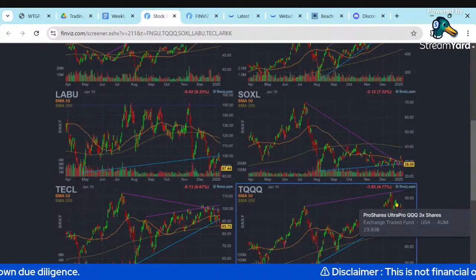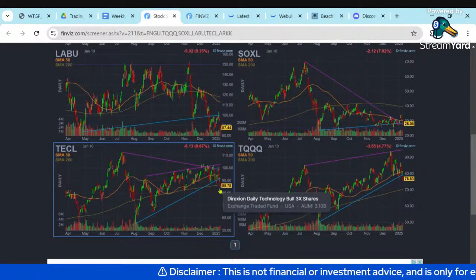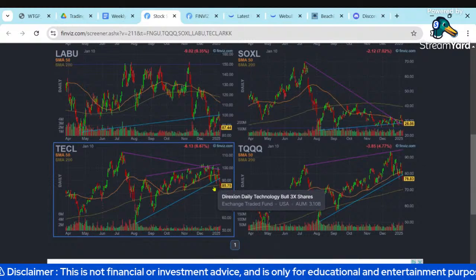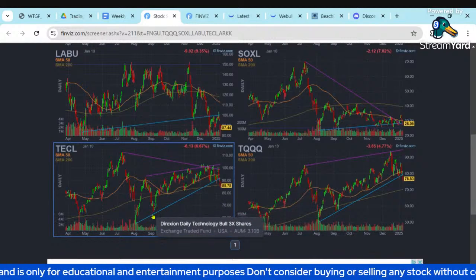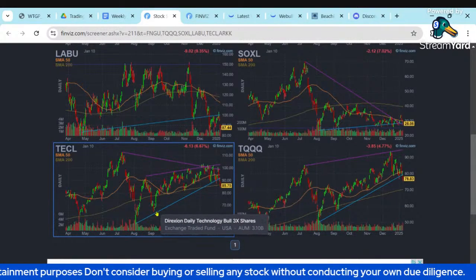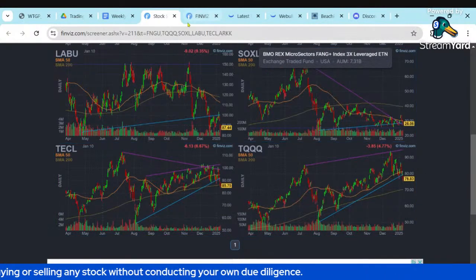TQQQ, just leveraged on the Qs. You can see the broader technology sector is weaker. It did get some support from its 200-day moving average, did test below that. If it breaks down below that, again, a lot of potential downside. We've got the pre-election low, and then we've got the September low. So again, a lot more potential downside in broad technology.